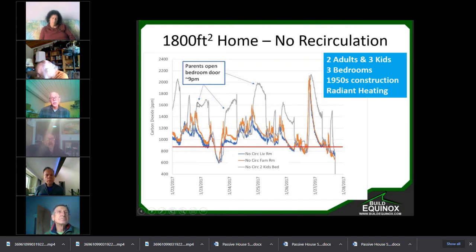And here's a bedroom that has two young children, 3 years and 5 years old. When they go to bed, it goes zipping up here. And then the parents open the door at about 9 o'clock and it kind of levels off depending on how much they open it. And you can see that their bedroom is quite high. And basically this means if one of the children is sick, the other one's going to get sick.